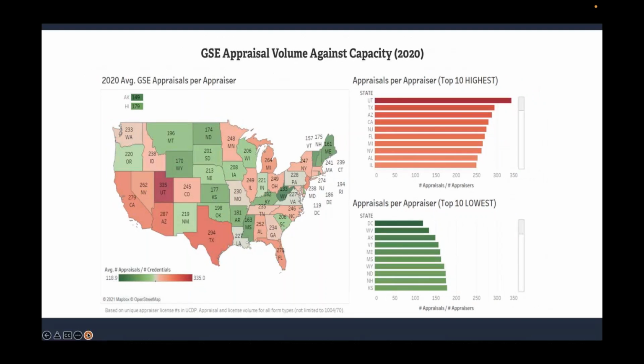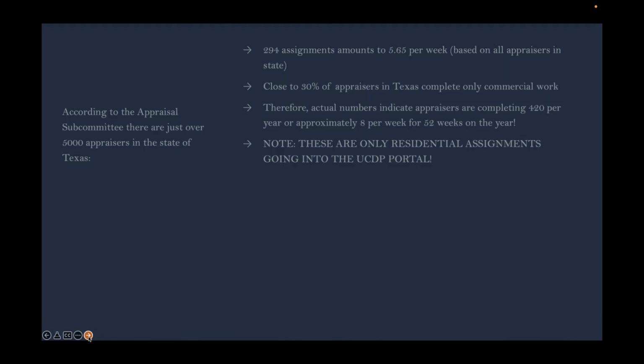But look then into 2020, and you see in Ohio, it jumped to 249 appraisals a year, 294 in Texas. So it is an incredible amount that appraisers are doing, and it's not even showing what the reality is. I did some broad calculations in Texas. There are just over 5,000 appraisers in the state of Texas, and based on the number we just saw, that works out to 5.65 appraisals a week, for 52 weeks a year. The real number is probably close to 8 appraisals a week.